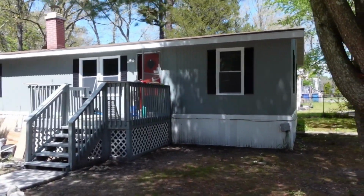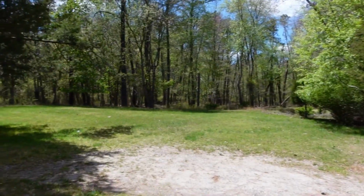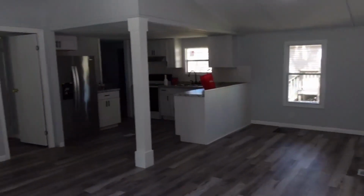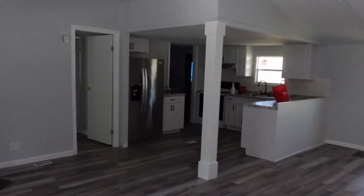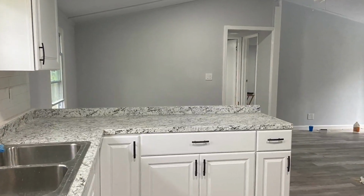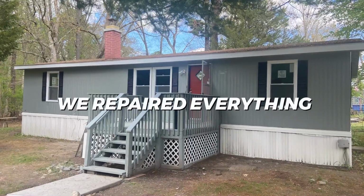This home, as you can see, is on an amazing plot of land, right? It's inside of a mobile home park, but it has a lot of land. I had my crew in there the next day, started a demo, getting everything out. We completely renovated this mobile home, a complete gut job. Right? Took everything out. Everything that we bought is from Home Depot. New floors, new counters, redid the walls, paint, windows. We repaired everything inside the home, completely gutted it, and completely redid this home. I knew it had a lot of potential.